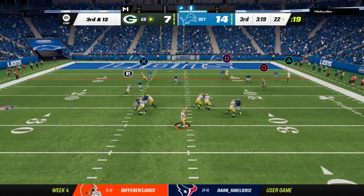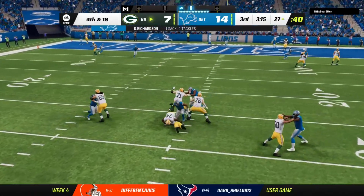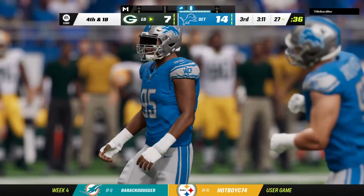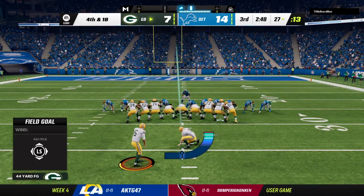From the gun on 3rd down, Rodgers. And he's going to go down. Back at the 27-yard line, he's sacked. And that'll bring up 4th down on a big sack with a loss of 5.